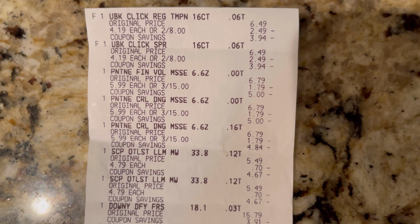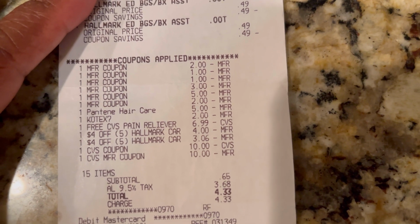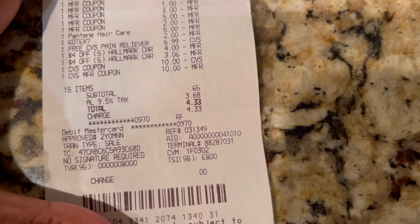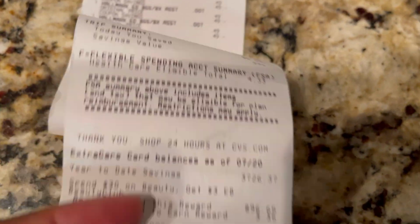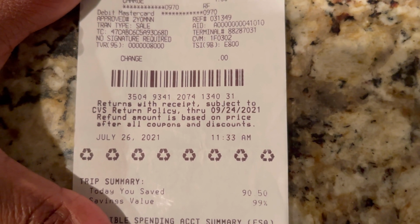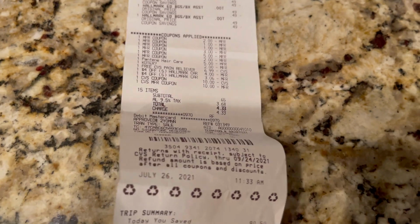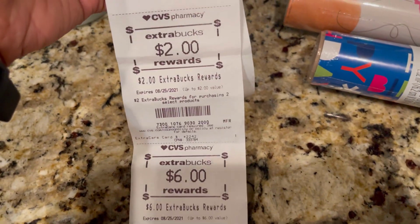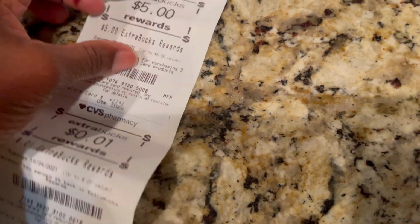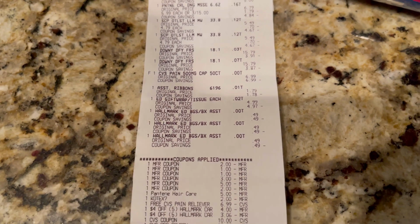Okay, so this is the Kotex and the Pantene and some of the Downy and my Hallmark. Everything came off: the Pantene, the Kotex, my pain reliever, and my 2 Hallmark. I paid 65 cents. I used $20. I had to go to work. This was since the 26th at 11:33 a.m. And I had to run out of the store and go home and get dressed for work. So this video is a day later, okay? So I got back $2 for the Kotex, $6 for the Scope, $5 for the Pantene, and $2 for the Kotex on Fetch.